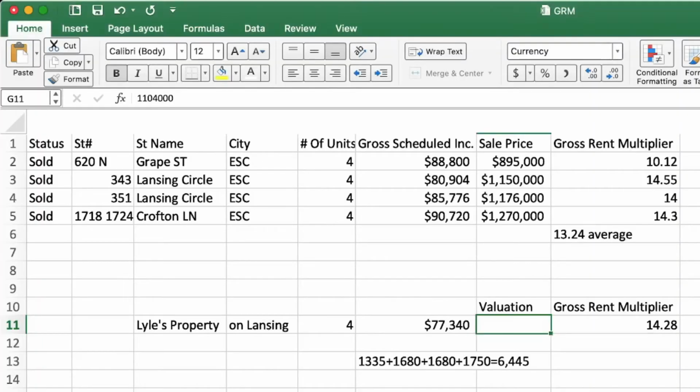At first glance, you think the average GRM is right around 14. But then there's this oddball on Grape with a GRM of 10.12. When I pulled up the detailed MLS info, the agent doesn't have the current rents filled out. The only thing they told us is that the gross scheduled income was $88,800. So we really don't know if that's accurate.